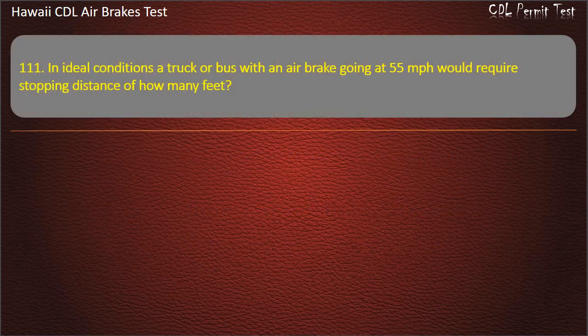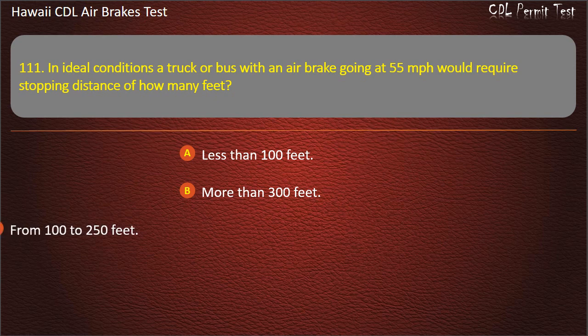Question 111. In ideal conditions, a truck or bus with an air brake going at 55 miles per hour would require a stopping distance of how many feet? Less than 100 feet. More than 300 feet. From 100 to 250 feet. Answer. More than 300 feet.